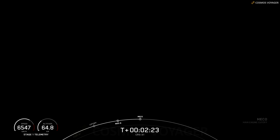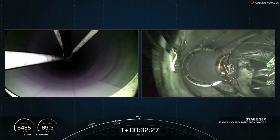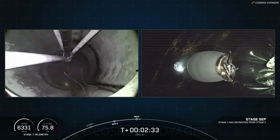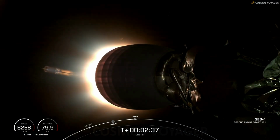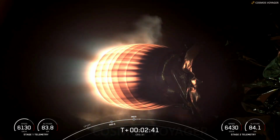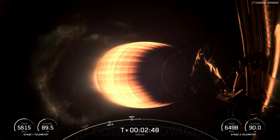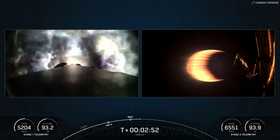There's main engine cutoff. Stage separation confirmed. Stage 2 startup. Stage 1 boost back startup. And there you can see a beautiful view of the concurrent second stage engine start along with the start of that first stage boost back burn. And really cool views from the second stage engine there and the first stage.